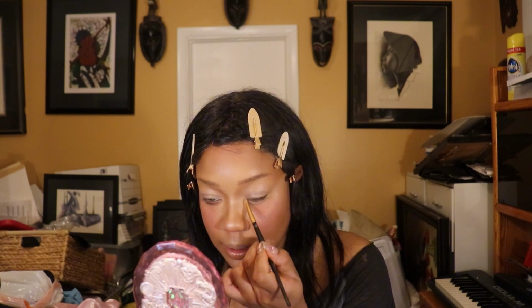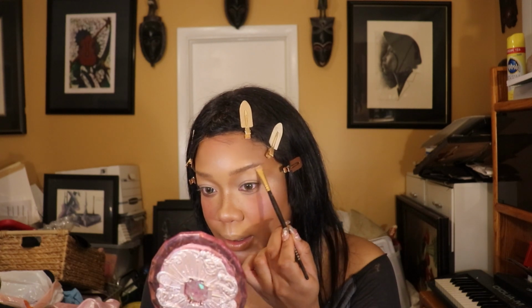I'm gonna really go on the inner corner, just add some light there. And a little around my eye to highlight. And then a little on my brow bone as well to highlight the brow bone.